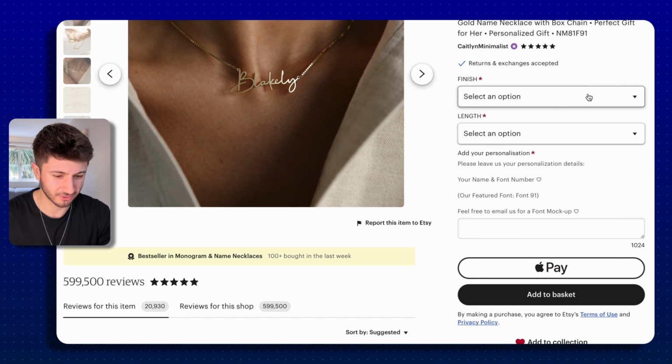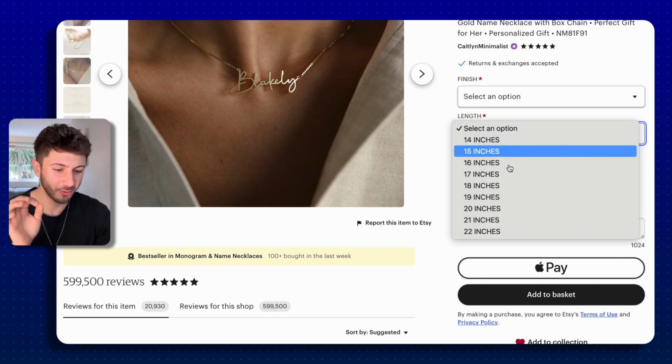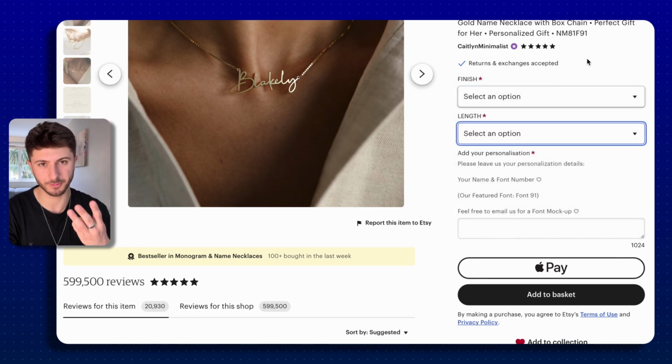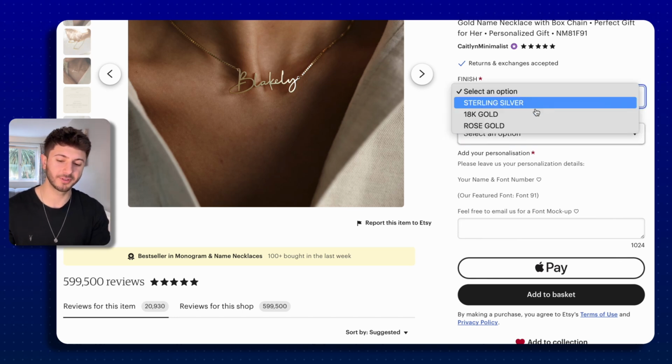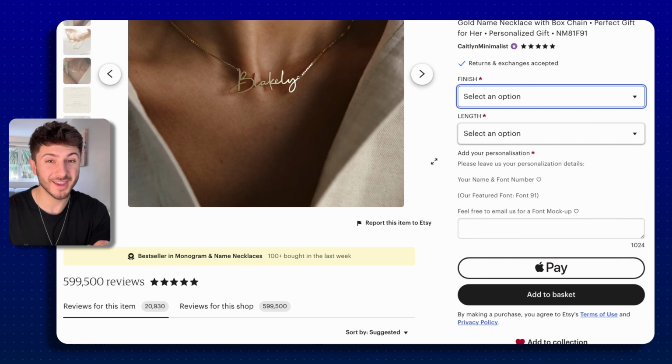So for now, I'm going to scroll down and show you, of course, the options that are actually available for this listing. So you can see you've got the silver, gold, rose gold, and then you've got the different lengths. Now, one thing I want to point out here with the finish, there's 3 options, okay? I've reviewed shops and I've worked with shops, for example, that sell stuff like digital prints, where they've got maybe 20 to 30 options of different canvas types or different frames that can be used for the art. And this is an absolute killer for your conversion rate, okay?